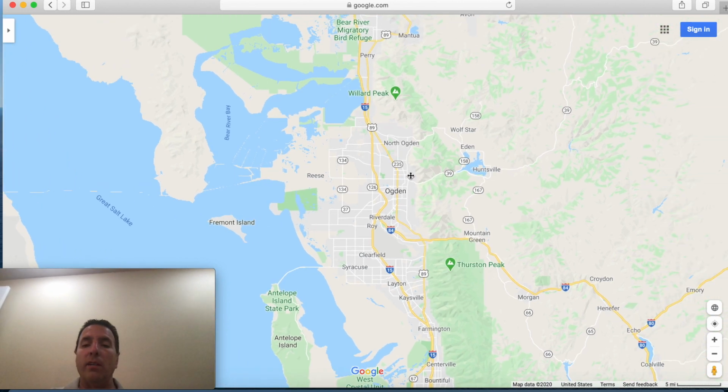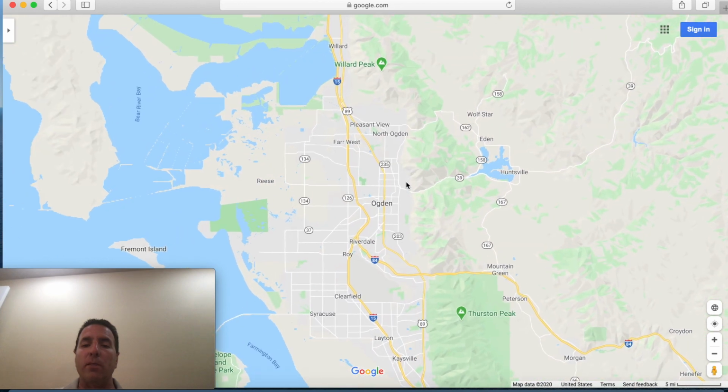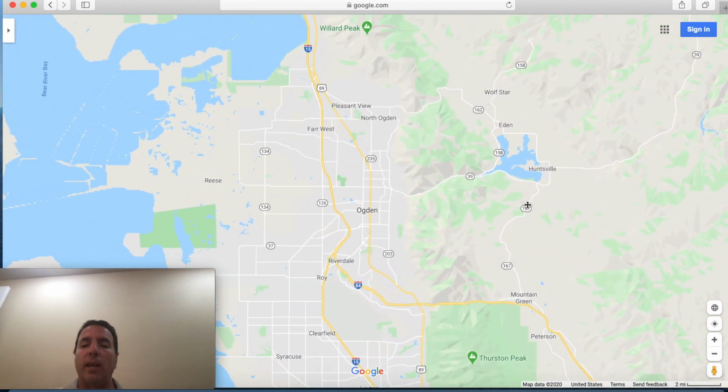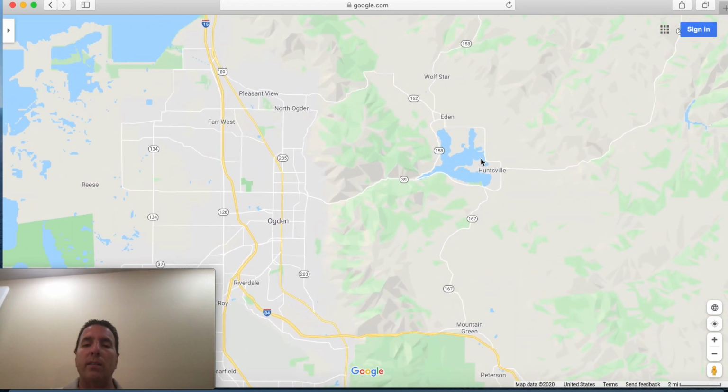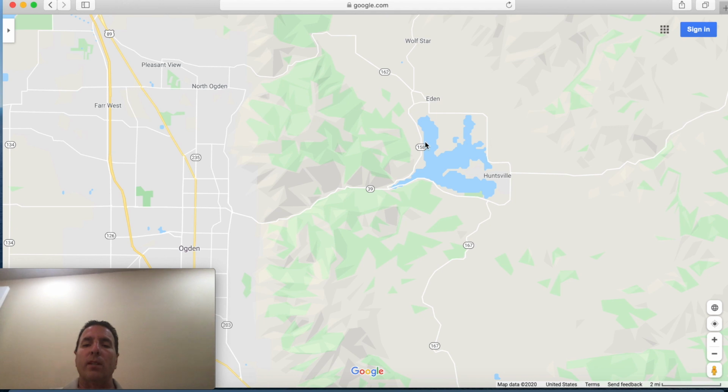And from here, you can locate one of my first gems that I would love to live at. And that would be up here in the Huntsville, Eden, Liberty area. This is country living. You have a lake. Lots of homes out in the country. This is very small town atmosphere. You just have like one grocery store, a couple gas stations maybe, a couple places to eat. And that's about what you have. If you needed to go to like Costco, a dentist's office, a doctor's office, you would have to travel down to Ogden for those items.